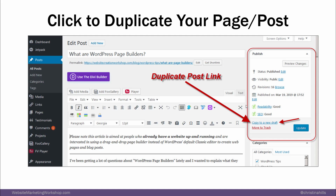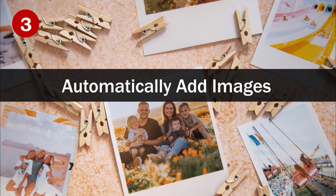It is super easy. So this is a screenshot of the back end of WordPress in the classic editor. And on the right hand side, if you install that plugin, Duplicate Post, you click on Copy to a New Draft, and it makes a whole new draft. All right, so Duplicate Post is number 2. And so let's move on to number 3, which is how to automatically add images.